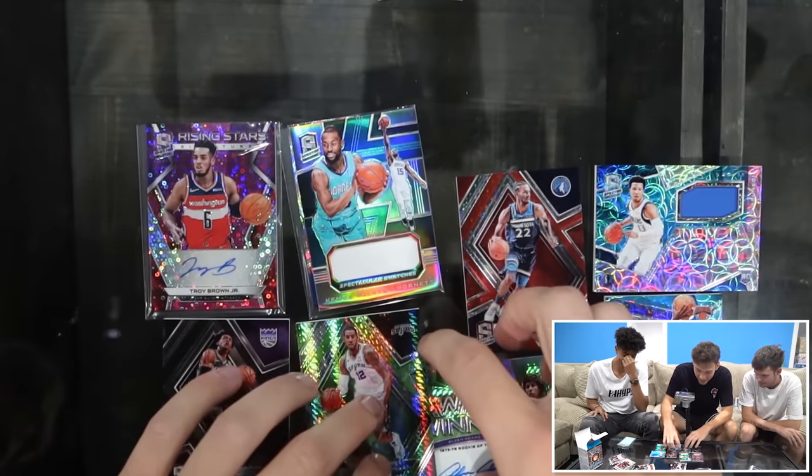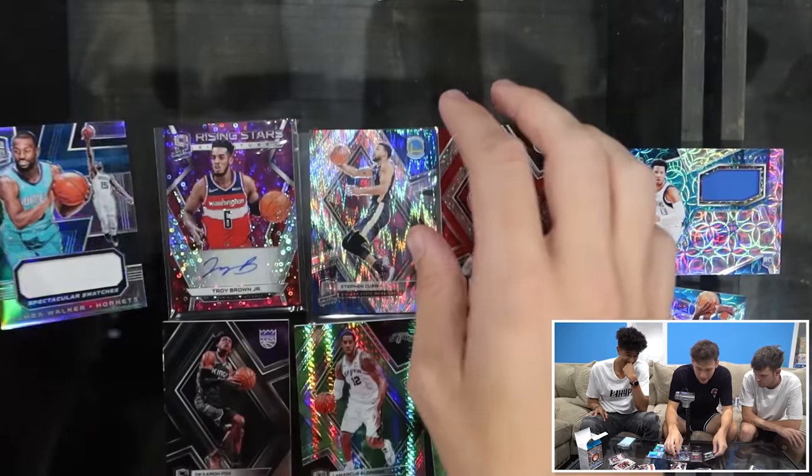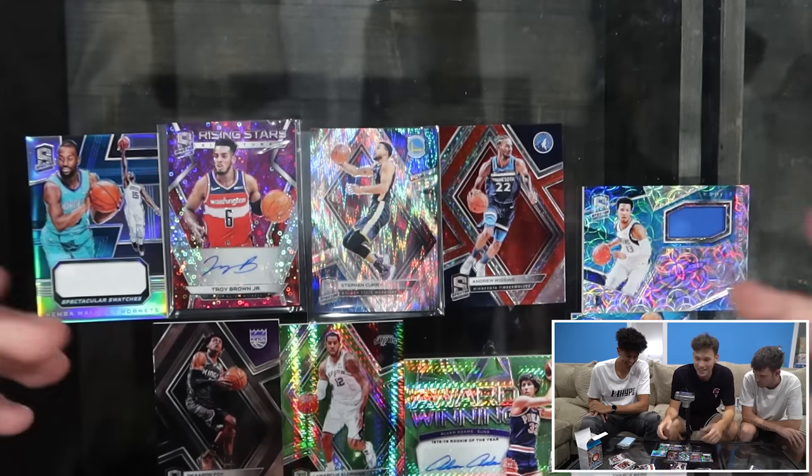All right, this is what we got out of the $2,500 box. We took an L on this one. But I mean, this Steph card's cool, but the autos were like, come on, man. I'm a little hurt. I want to open another one now, though.